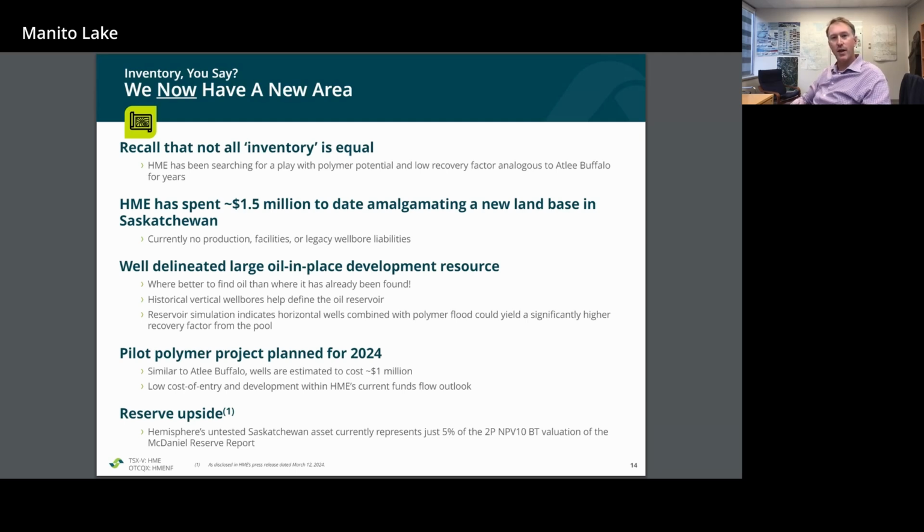So last year, though, we identified an area that ticked a lot of the boxes that we're looking for. It has the right geology, it has the right oil quality, and more importantly, there was an opportunity to acquire some of the land. So this land has no production on it. It has some old pools and wells that produced oil, but we believe that we can come back in, drill horizontals, start a polymer flood, and increase the recovery of those pools like we did in Atlee. So we've scienced it to death. We've done all you can do above ground. So this year in 2024 is the year to test it.